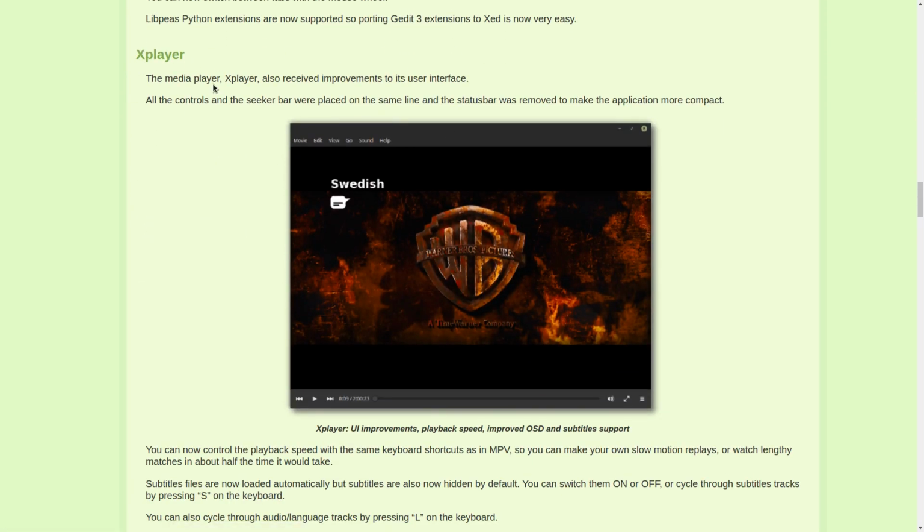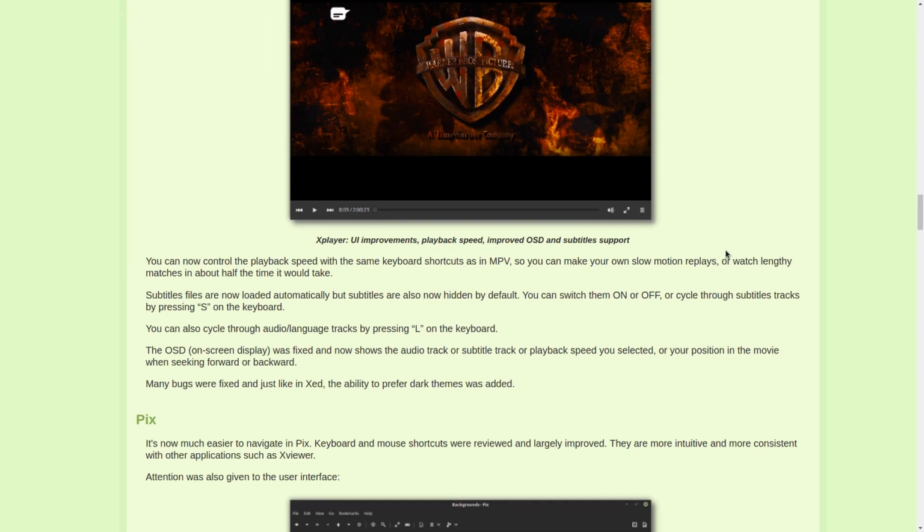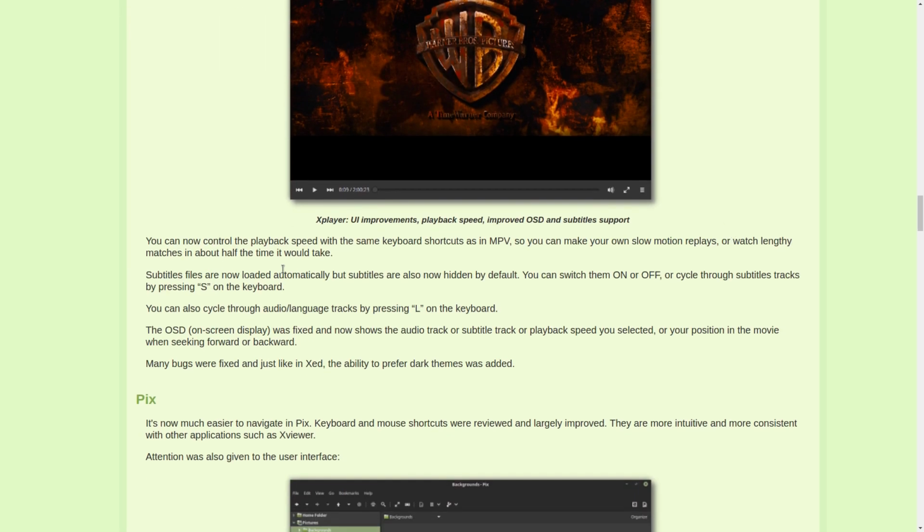XPlayer, which is the default media player, also received some improvements to its user interface. All the controls and seek bar were placed on the same line down here at the bottom, and the status bar was removed to make it look more compact, and it just flows better with all the other applications. You can also now control the playback speed with the same keyboard shortcuts as in MPV, so you can make your own slow motion replays or watch lengthy matches in about half the time it would take.